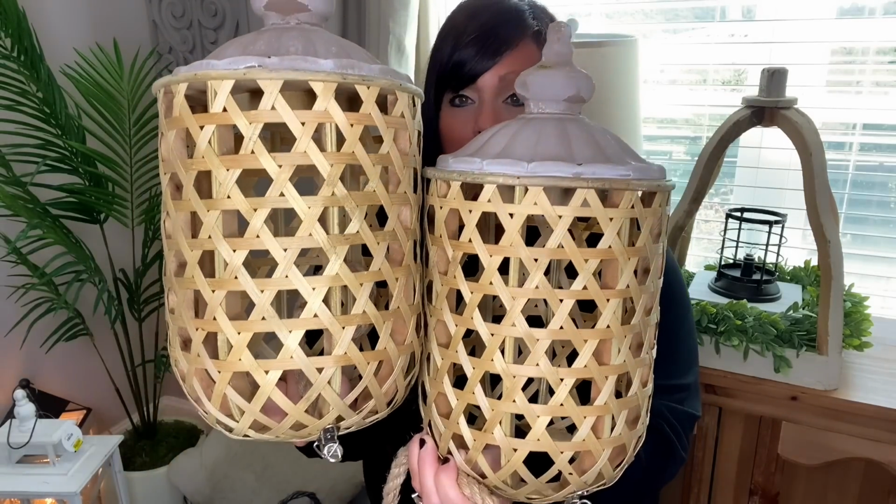Or I could simply take this off, and then I could use these on a tabletop where I elevate one a little bit higher and one lower and put, oh my goodness, I'm thinking of things I could do. I could put one of my Edison bulb lights in each of them. Can you imagine how beautiful the light would look cast on the wall through these little holes? So that's an option. We'll see what I do. I'm gonna have to play.